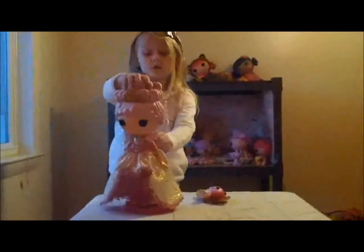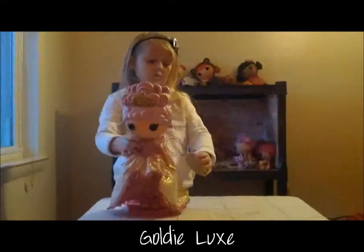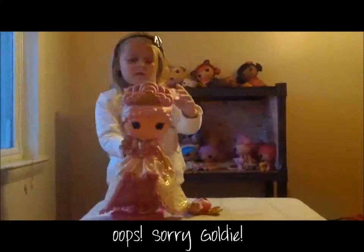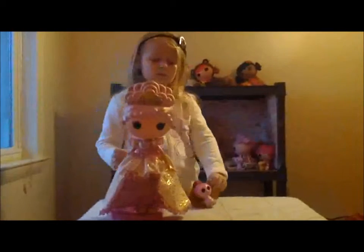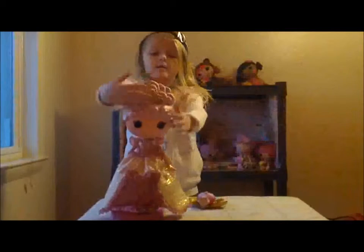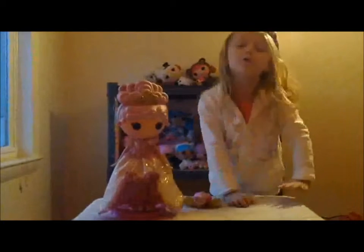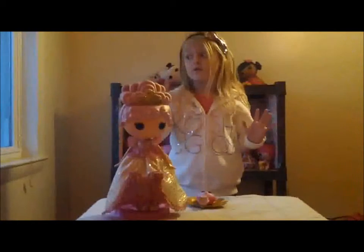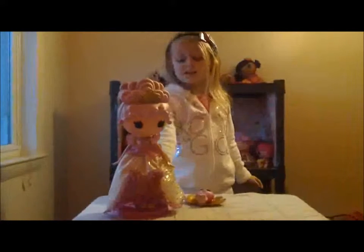So, first one is Goldie Luxe, and I got her for Christmas from Santa. Oopsies. Okay. Let's look at... I'll tell you a little bit about her. When she touches something, it turns it into gold, but not for real. She has a wonderful dress.